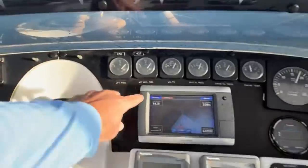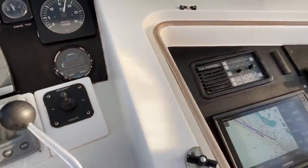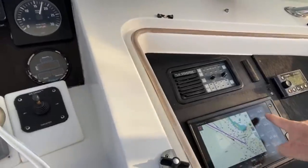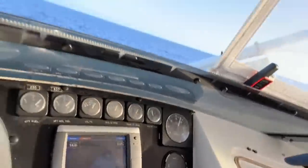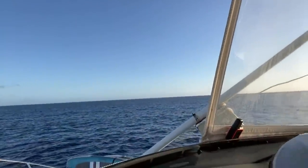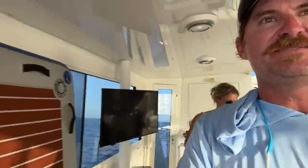Well, we're doing 14 and a half, almost 15 knots. We're also burning 24 gallons each engine. So not gonna do this very long, but we're hauling butt, 15 knots.